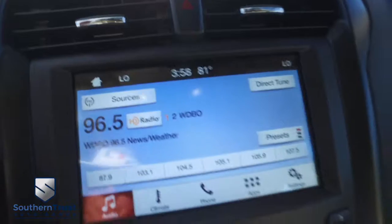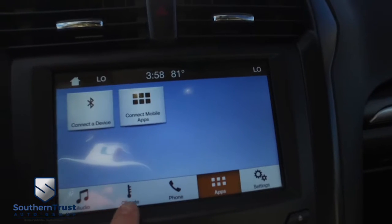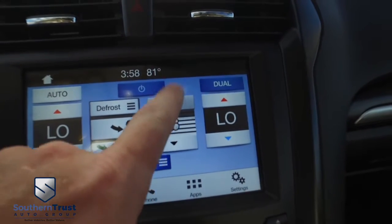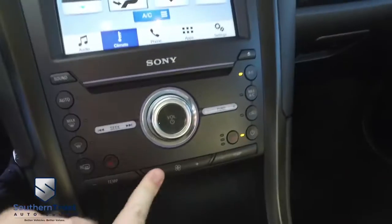Guys, let's check out your CD, MP3, Bluetooth, satellite ready, touchscreen system. Here's your Bluetooth hands-free system. Here's all your apps. Here's your climate control right here. Let's turn that bad boy up. Listen to crystal clear sounds on Sony speaker systems. Somebody ring the bell. Heated driver and passenger seating. I'm gonna turn that down before I get frostbit.